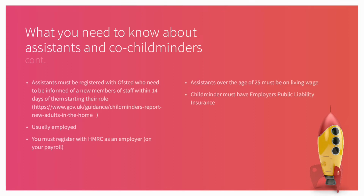Working with an assistant. So firstly, we'd like to say that there is much more responsibility taken on by you, the childminder and employer, when looking at taking on an assistant. Assistants must be registered with Ofsted, who need to be informed of a new member of staff within 14 days of them starting their role.